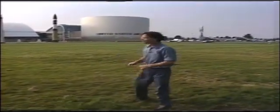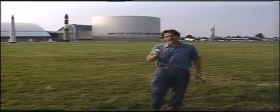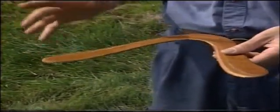Here we are in front of the United States Air Force Museum. And not only is this the world's oldest collection of military aircraft, but it's also the world's largest. It's well worth spending a day here if you're in the Dayton area. Now, to fly the boomerang, it's a lot of fun and it's really easy, but there are a couple steps you need to follow.